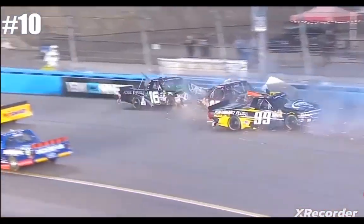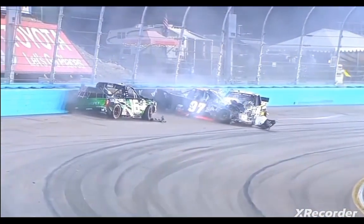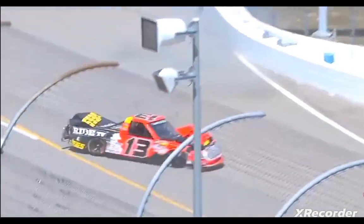The 99 of Sargent, the 97 of Jesse Little, and the 16 of Ryan Truex. Good start by Haley, but not so much for Enfinger that was behind Haley. Around goes Cody Coughlin in the 13. Hang on, Cooper, hang on.